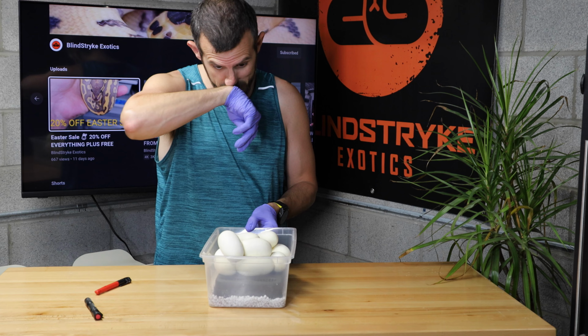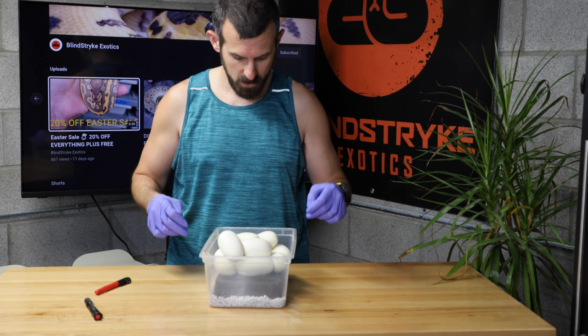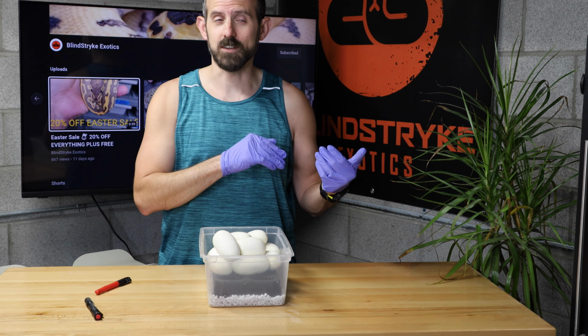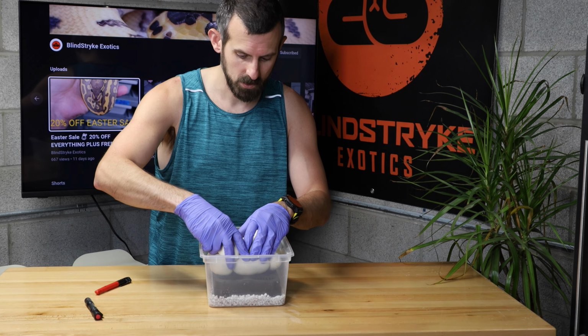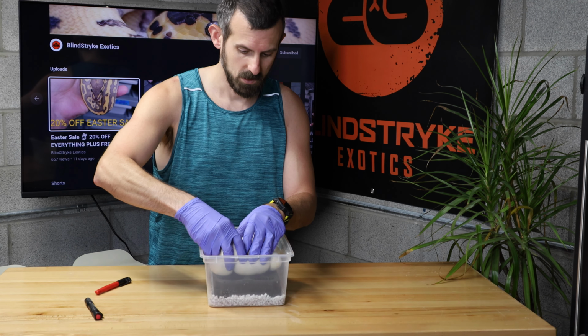Alright, so with these eggs, we have 2, 4, 6, 8, 10, 12. So fantastic. That's between her and Crystal, that's 23 Blue-eyed Lucys that I'm going to make. She was a pastel Mystic Potion, and Mystic Potion is Mojave and Mystic.